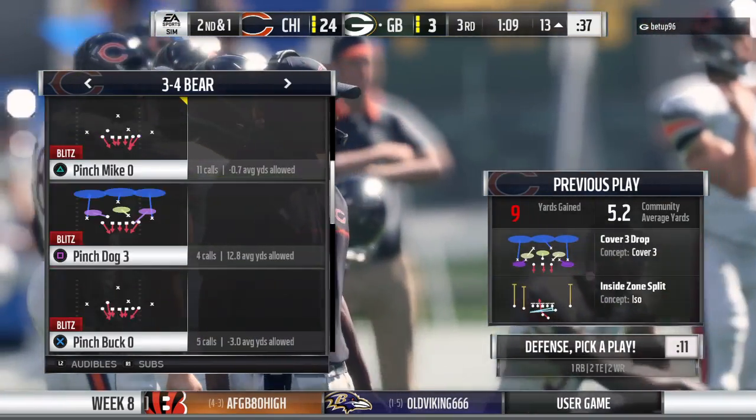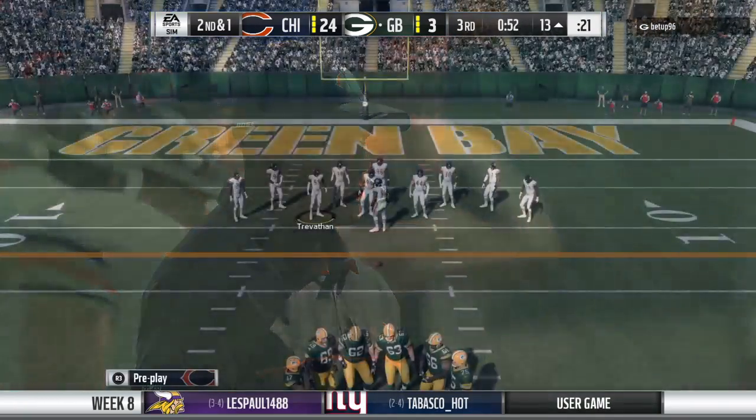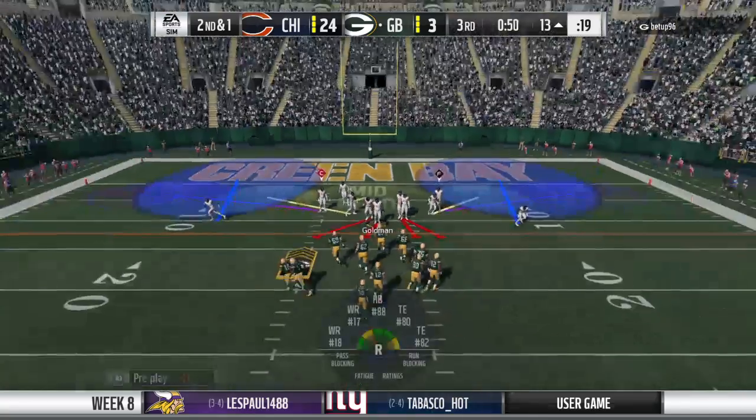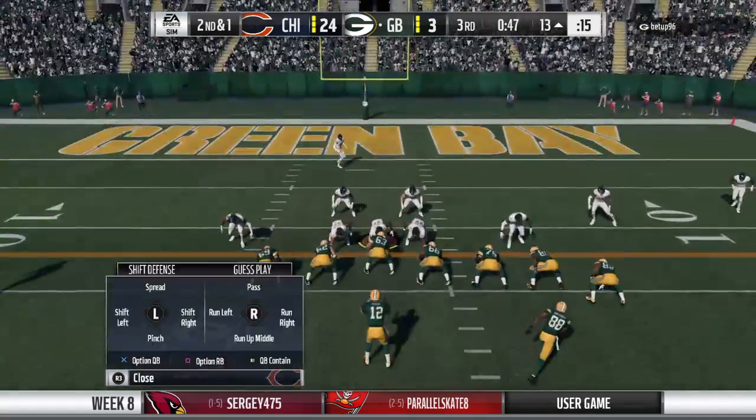Not too many offenses want to turn down long drives, but when you're down what they are, they've got to pay it off with some points. And the defense with their backs against the wall a little bit here as the offense is in the red zone.